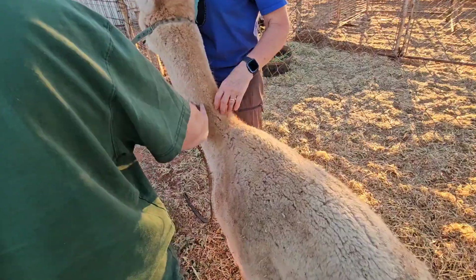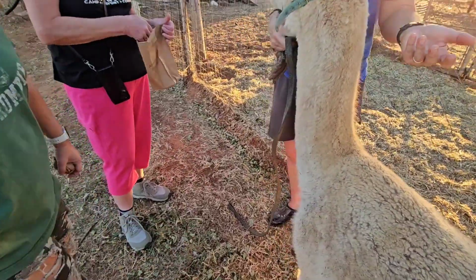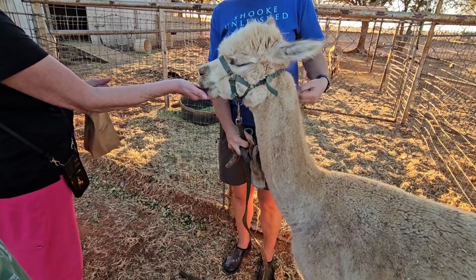So you can actually wash their fleece at any time during the processing, if you want to. Most of the mills will wash it when it first comes in, but you could actually spin it raw and then wash it later. You smell that? Like, I'm sulking.